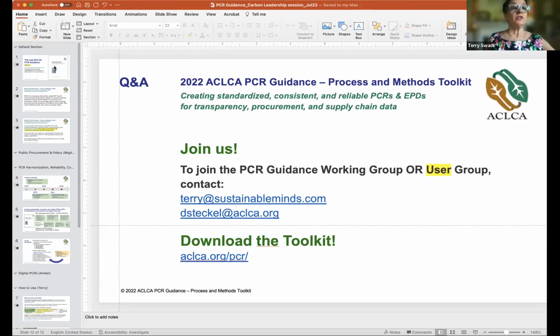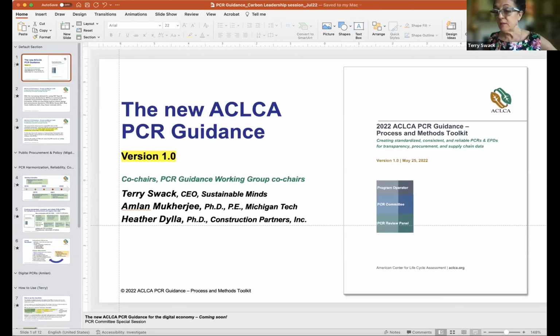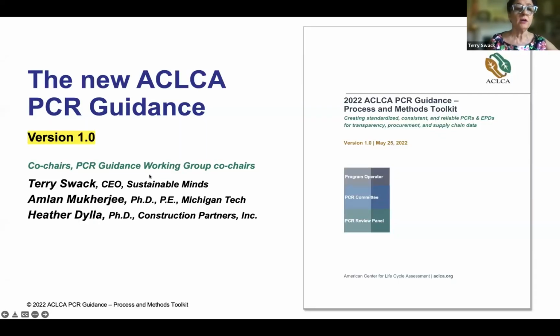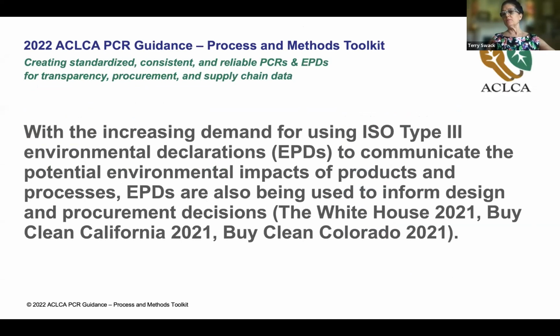Well, hi, everyone, and pleasure to be here. Today I'm here not with my Sustainable Minds hat on necessarily, but as co-chair of the ACLCA PCR Guidance Working Group. And what I'm going to share with you today is the work that we've done over the last couple of years to put together a new version of the American Center for Life Cycle Assessment's guidance for creating product category rules. And the reason Migdalia and I are doing this together is because you'll see how the Federal Highway Administration, FHWA, played a very significant role in seeding the early research that informed this entire project.